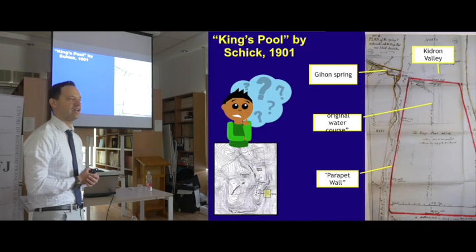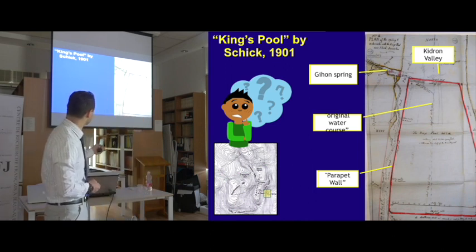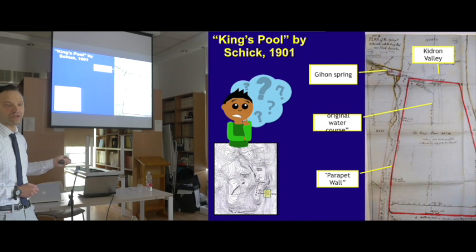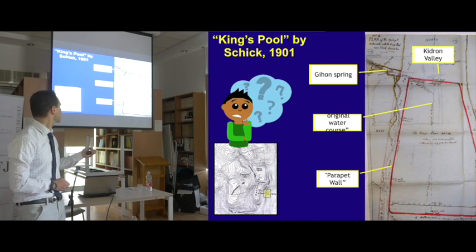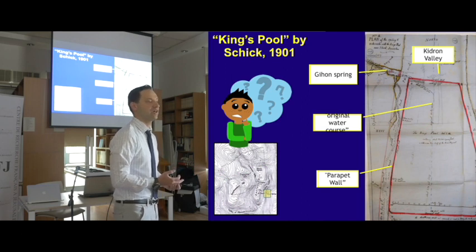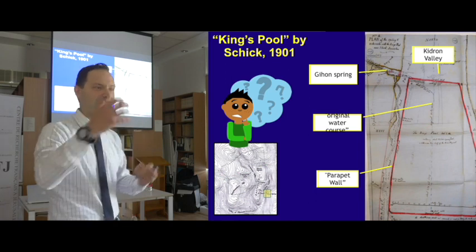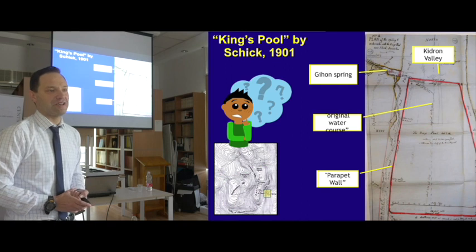Another challenge: the so-called King's Pool. I found this amazing sketch. This is a pool that I was very interested in. It is located in the Kidron Valley, near the Gihon Spring. So this is the Gihon Spring, this is the Kidron Valley, and here Schick marks the original water course, and there is even a parapet wall. Now, if you deal with this area in the archaeology of Jerusalem, you know that there is no pool there. I actually double-checked and called Ronnie, because nobody can compete with Ronnie on knowledge of this area, asking whether he had heard anything about this pool. No. So there is no pool there, and I was very fascinated.